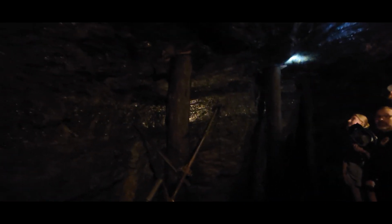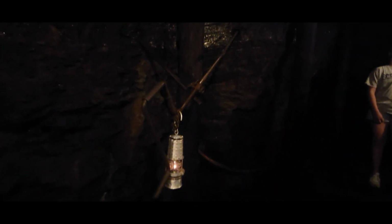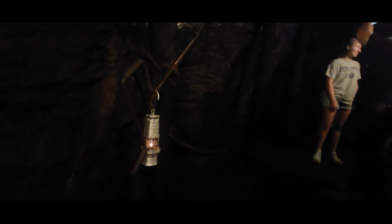All this stuff on the ceiling, all ancient trees. Lots of fossils in there. Yeah, you should continue on through there. Okay, get around. How you guys doing?